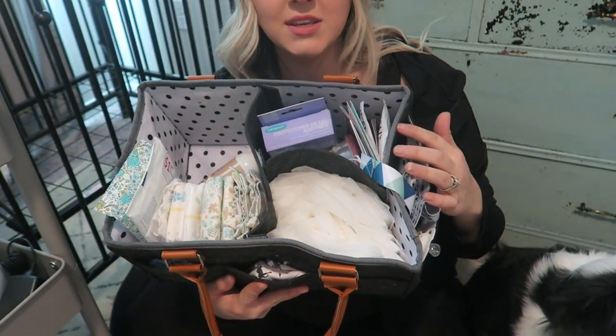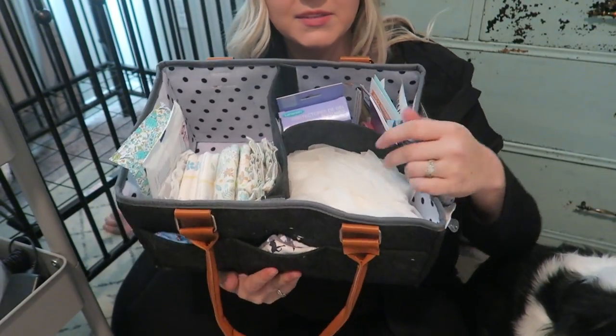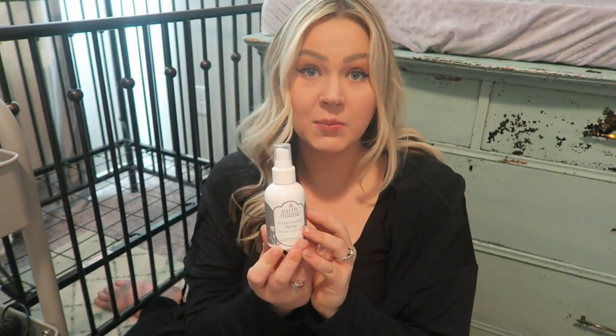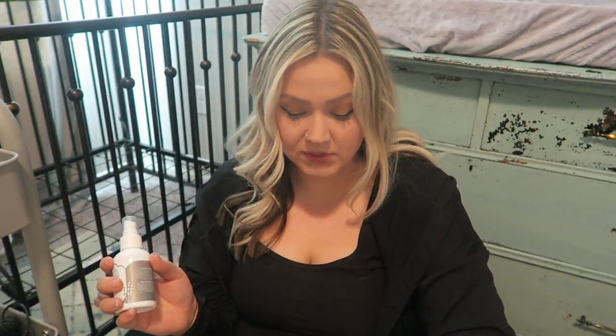These last two sections are more of my postpartum items. These are all of my breast pads. So I have some of these Soothy Gel pads. I got some of the Earth Mama perineal spray that is supposed to help healing down there, as well as I got the perineal balm too. So I've heard really good things about both of these.